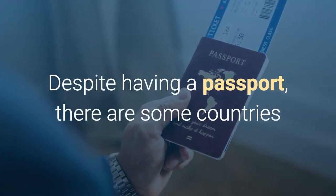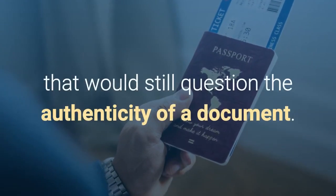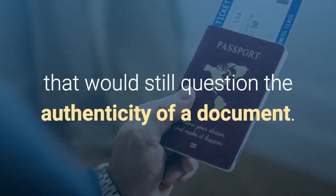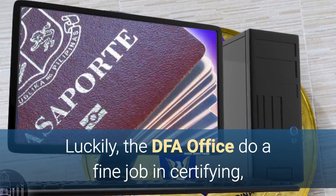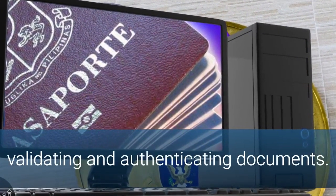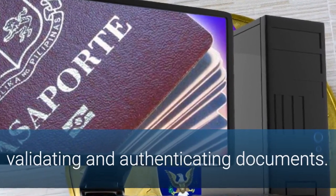Despite having a passport, there are some countries that would still question the authenticity of a document. Luckily, the DFA office does a fine job in certifying, validating, and authenticating documents.